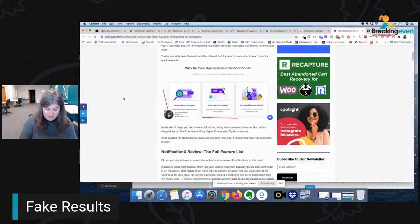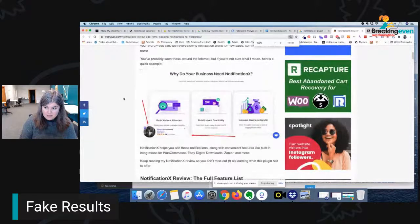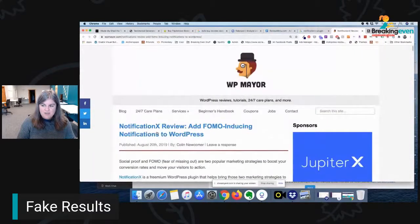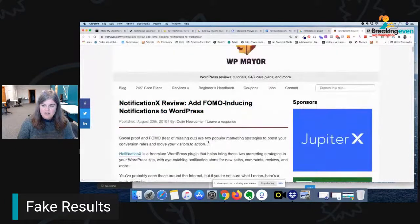It says, hey, Marta just reviewed this plugin, or Mary from Colorado Springs just bought this product 20 minutes ago. There are several plugins that do this. One of them is Notification X. It's a WordPress plugin, but there are other ones that allow you to basically show purchases.